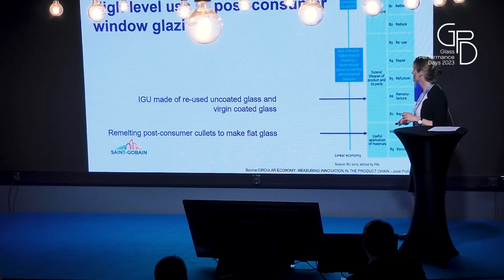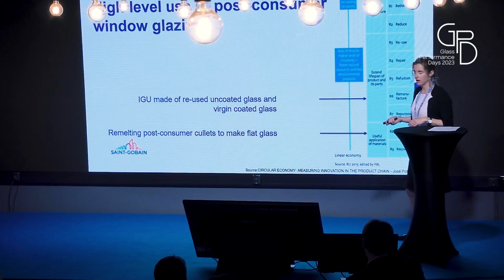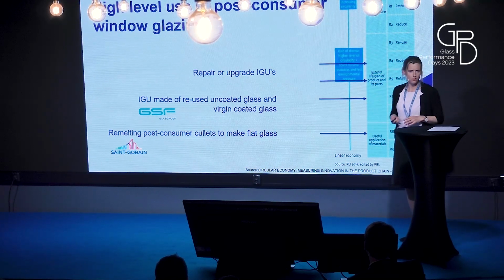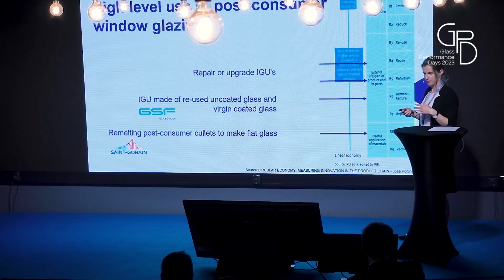And if we go a level higher, then we go to IGUs that are made of old uncoated glass together with new virgin coated glass. That example is on the market today. GSF Glass Group in the Netherlands is producing that. That is an interesting way of going, but we also wanted to look up if it could be even more circular. People are saying you can also repair or upgrade IGUs. I do know rumors of people doing that, but I do not know the real companies, or if it's really in production, or how much it happens.